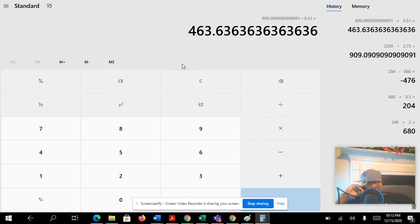The average person would have sold. The average person is not happy at this moment. They're sad. $2,500 just turned into $463. They leave the market and say, this shit ain't for me. I'm out. Exactly what they do. And they quit.